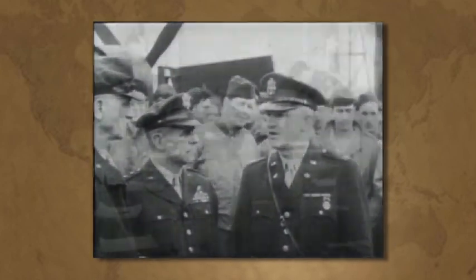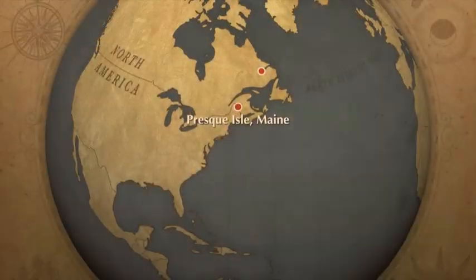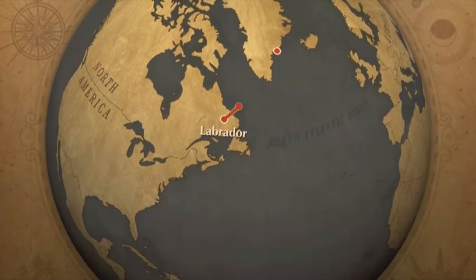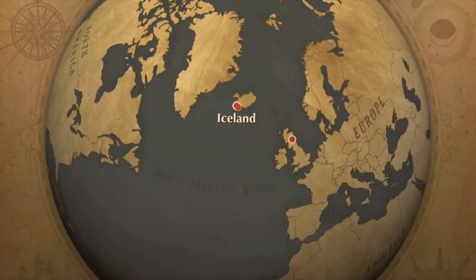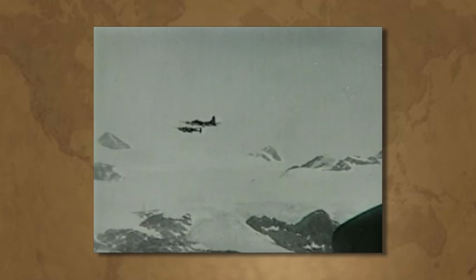Military leadership came up with a plan, Operation Bolero. The plan was essentially to continent hop from Presque Isle, Maine to Goose Bay, Labrador, Greenland, Iceland, and finally to the British Isles. It was possible, but risky. Many things could go wrong.